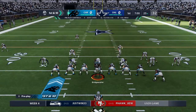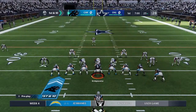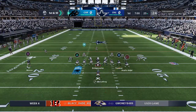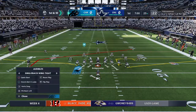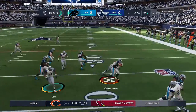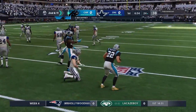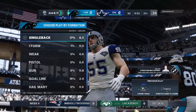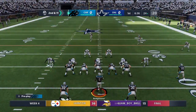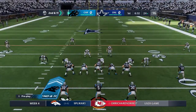Coming out with a jumbo package to start the drive. First carry for Christian McCaffrey. And that is the kind of tackling they want to see all game, as he'll lose yardage to start things out. Officially, it's a 1-yard loss. That's going to bring up 2nd and 11. Ball at the 24 and a 2nd and 11.